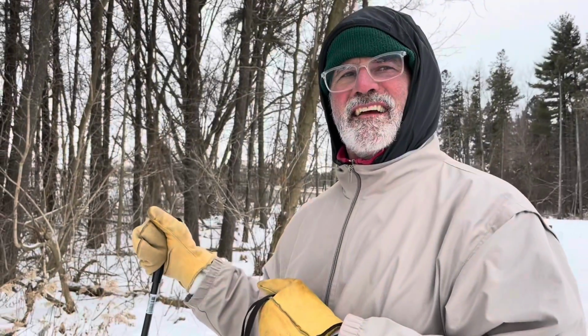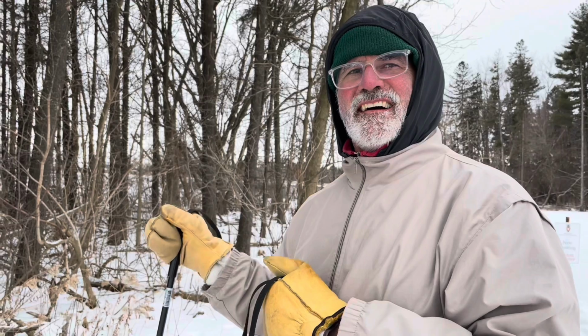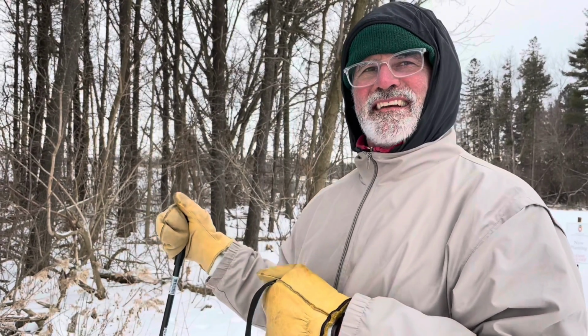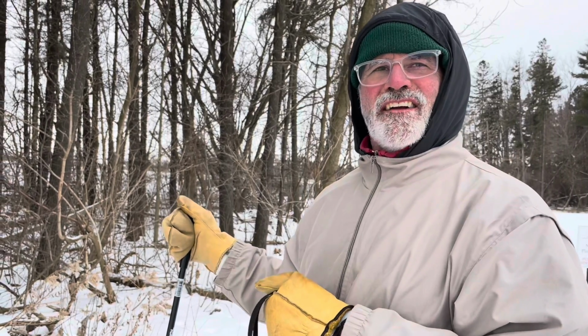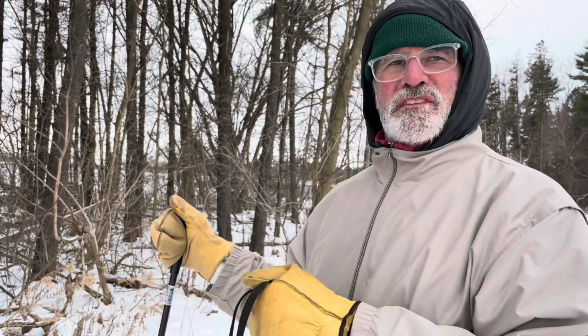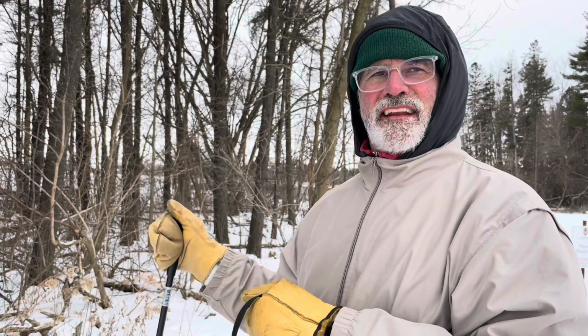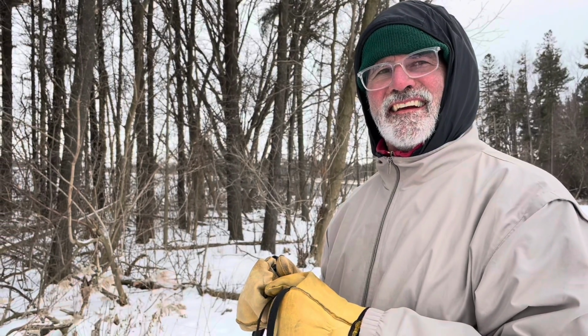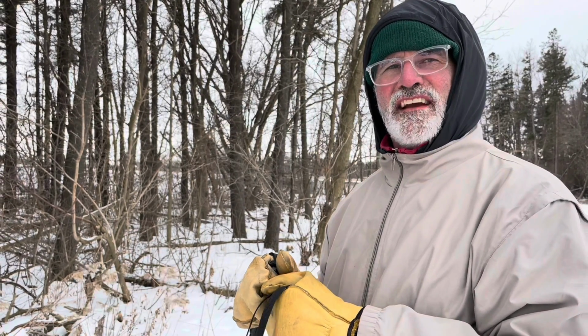Hey Brad, how was that little ski back there through the woods? It was really cool. It was kind of windy and it was not hard. And I mostly just stood on my skis and slid. Yeah, it was pretty fun. I was able to ski with one hand on part of that woods trail. So that's because you're a really good skier.